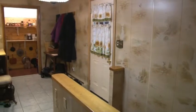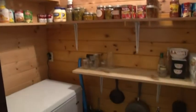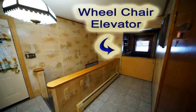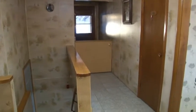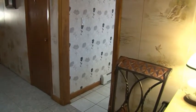You come in off the garage, there's a utility room with a tile floor. There's a pantry closet. Behind that half door is a wheelchair lift, an elevator of sorts. Here's your kitchen with more tile flooring.